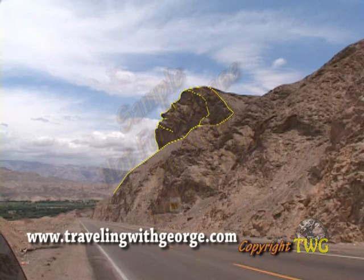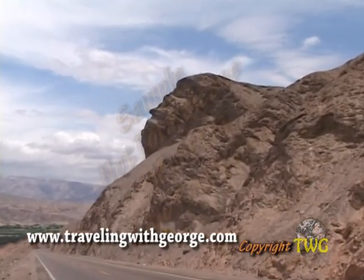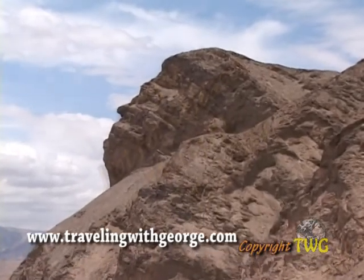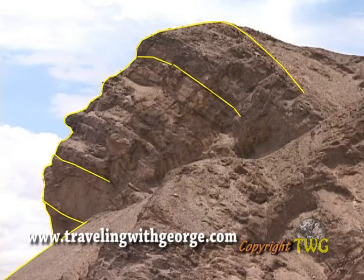Continuing on our journey to the Nazca Lines, there are some landmarks which you'll go by on the highway, and this is called the Stone Face. And obviously, if you look at it close enough and look at the outlining, you'll see that, yes, it does look like a stone face.